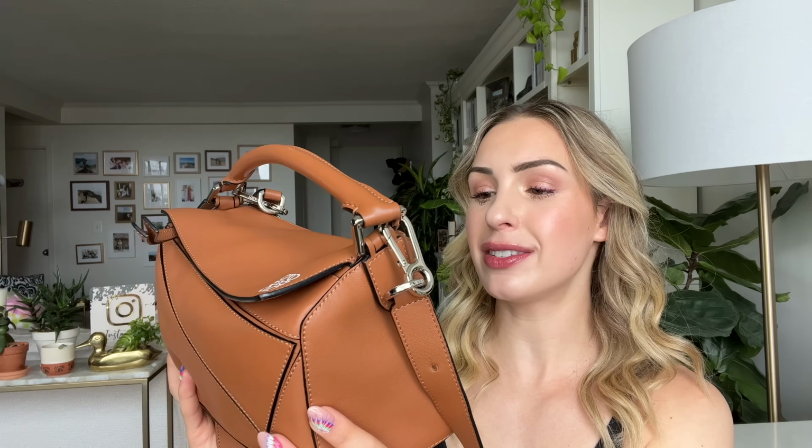But yeah, this is probably one of the more practical bags that I have in my collection. It's great for every day, and I absolutely think it is worth it. The leather is amazing, and like I said, you can pack it full of so many things.